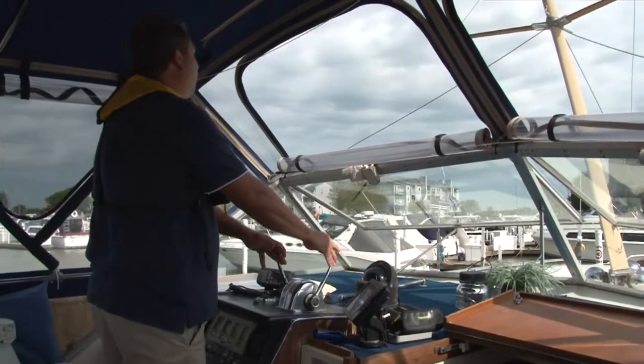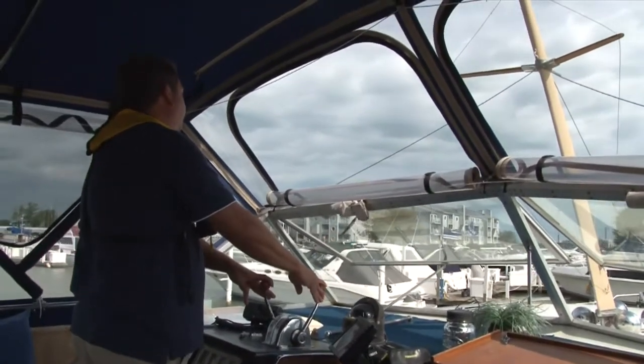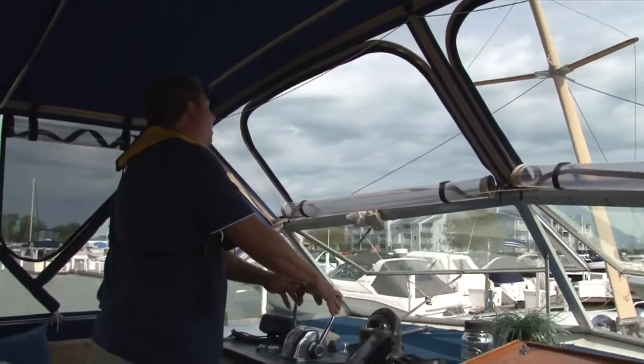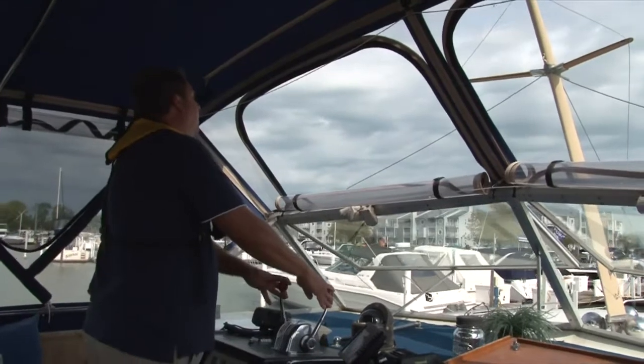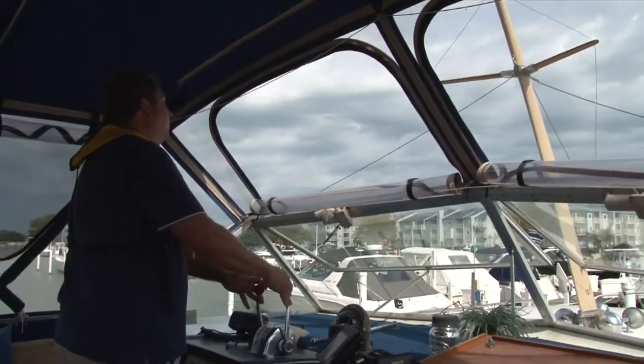So I'm still grabbing the red line. Still grabbing the red line. Okay. But I'm up here because we wanted to have that as a hold point. You're just going to hold that line. You're not going to pull me. You're not going to do anything. And I can control the boat.